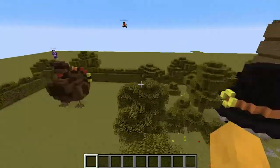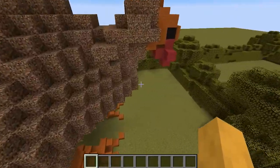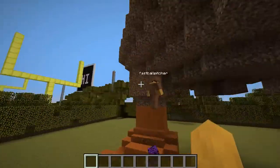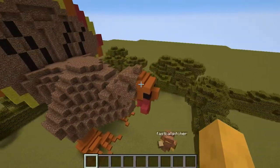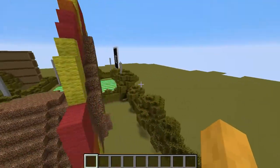Alright, so let's take a look at some of these people's builds. Let's start off with Michael's. Alright, so we got Michael's turkey here. Oh! There's a hole! Don't go in there yet. So this is Michael's turkey. It looks pretty cool, if I do say so myself. It's actually a Velociraptor.